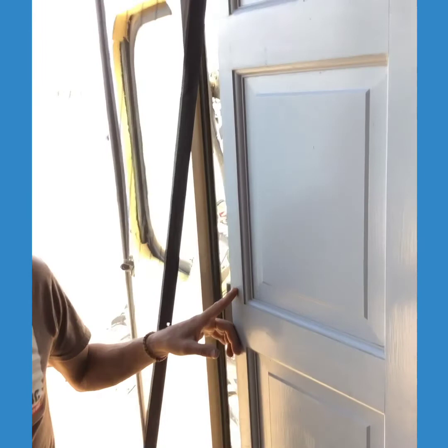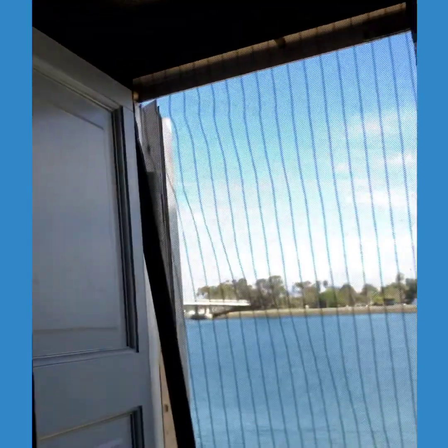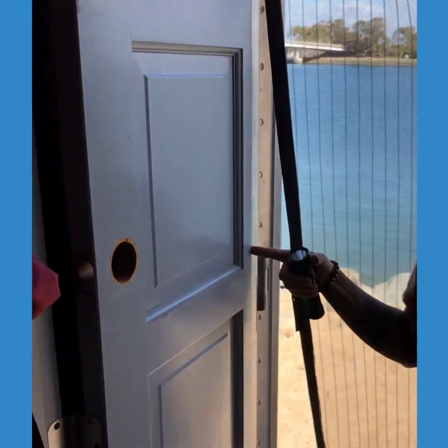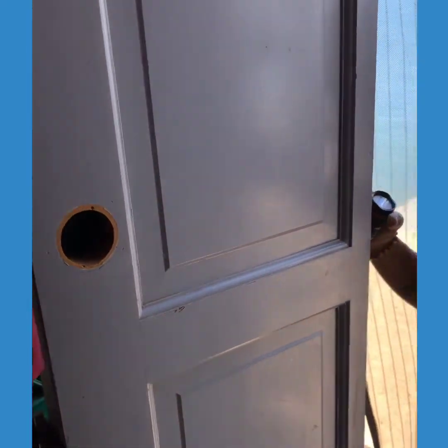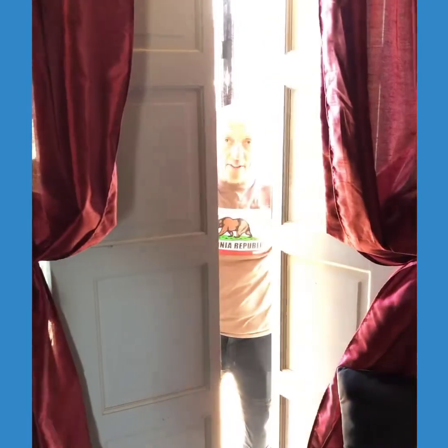So what I did is I found this door in another job I was doing, and I saved it. It was a 36-inch door, solid like this. This is the 36. That's how it looked at the beginning. I cut it in half and had two doors.